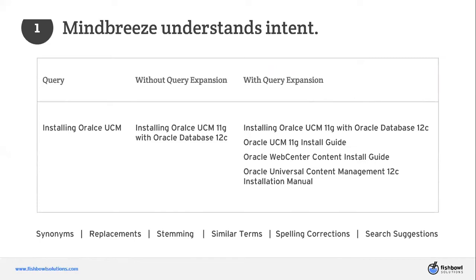So if we break this down a little bit, the first term we have is installing. If we look at what happens when someone does a search, they search for installing Oracle UCM. You notice here, you can find the literal match without any query expansion. But by having query expansion, you can also find other variations of that word. And it's not just substrings, which you have with install, which is a substring of installing, but also completely different forms of the word, such as installation. Out of the box, based on the stemming that comes with Mindbreeze, it's going to have an understanding that different word parts carry the same meaning, and a user shouldn't have to know exactly how someone typed it in order to be able to find relevant content.